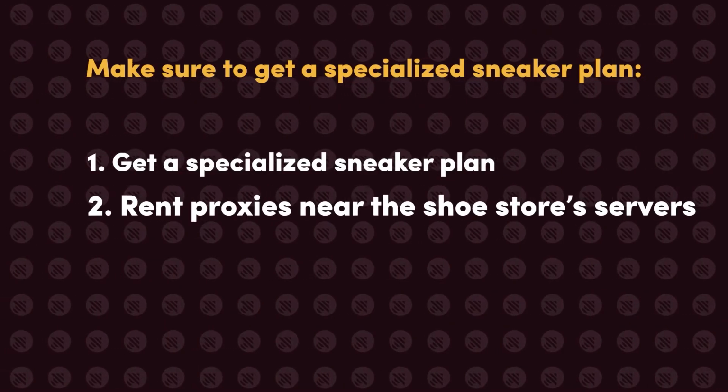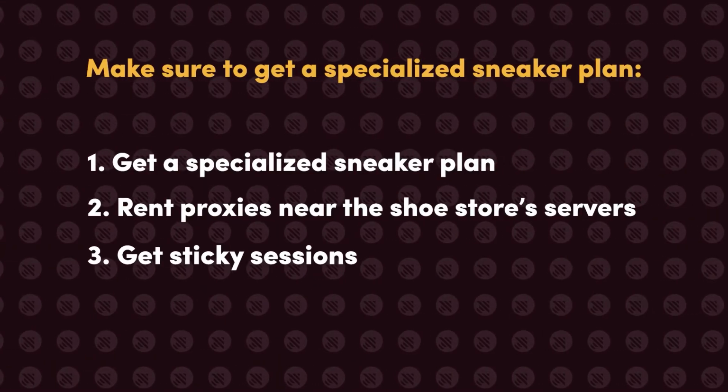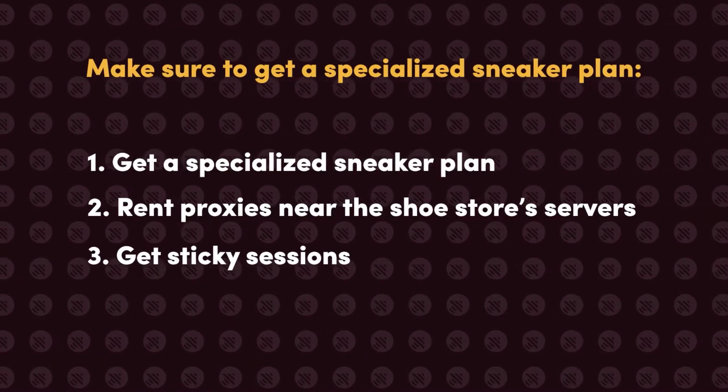They'll perform the same and will be cheaper to boot. Also, make sure to rent proxies near the shoe store's servers. Having fast proxies never hurts. For rotating residential IPs, specialized plans don't matter as much. Just make sure you can choose the right country and that the IPs aren't terribly slow. Another important thing is being able to keep the same IP address for at least 10 minutes to get through the queue. This is called a sticky session. Always check if this feature is available.